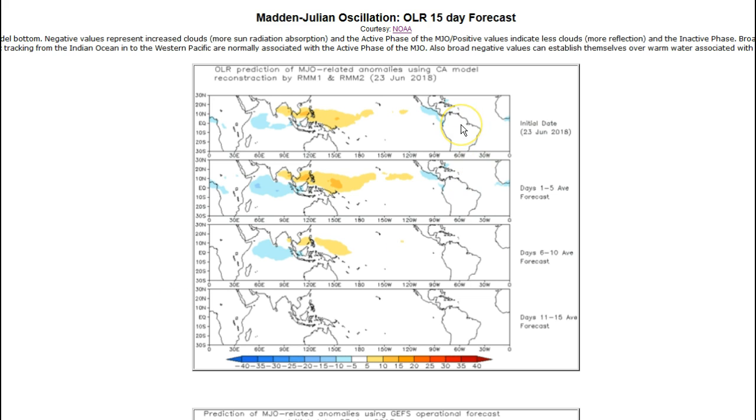Then looking at outgoing long-wave radiation charts, basically another way to get a sense of what the MJO is doing. Yellows suggest positive outgoing long-wave radiation, meaning more sunlight reflectivity off the ocean surface, meaning high-pressure, cloud-free skies, meaning the inactive phase of the MJO. We see the blues here in Africa and over the Indian Ocean, maybe suggesting the active phase is over here, basically on the other side of the planet relative to the Pacific Ocean.